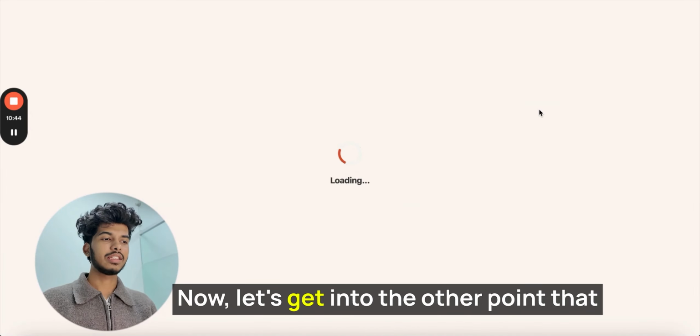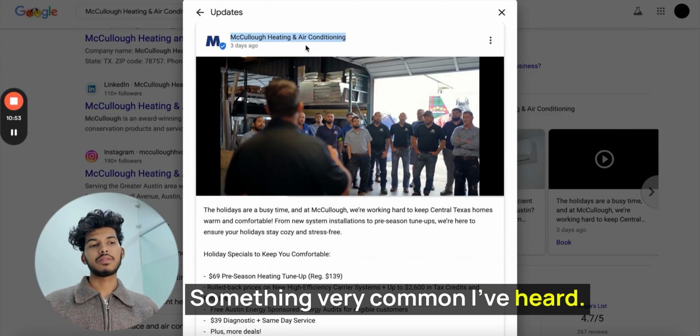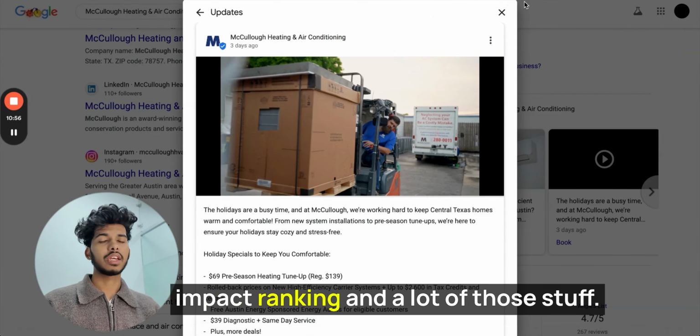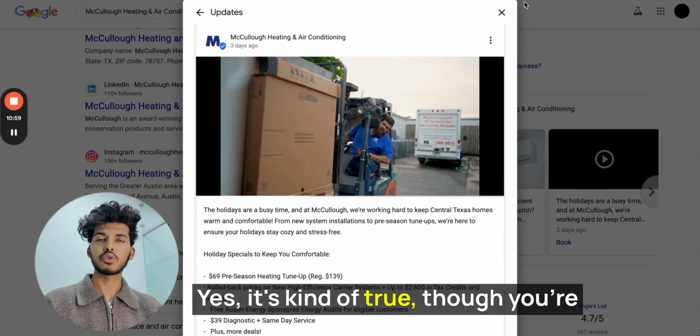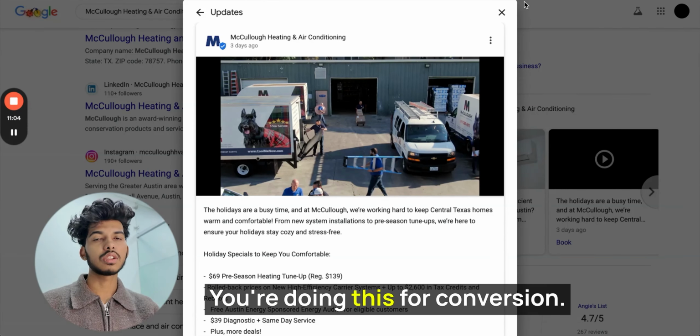Now let's get into the other point, that is using Google Business Profile posts. Something very common I've heard is that the business profile doesn't impact ranking in a lot of those things. Yes, it's kind of true, though you're not doing Google Business Profile just for the sake of rankings. You're doing this for conversion.